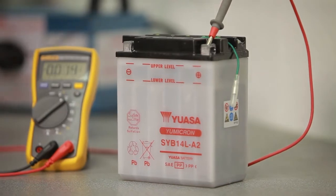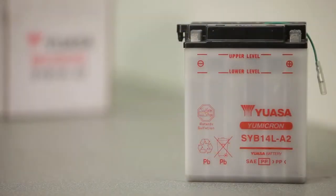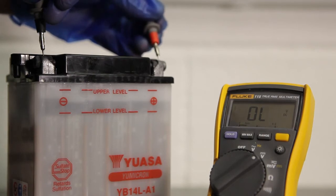This should be a minimum of 12.4 on a 12-volt battery. The battery is then ready to be fitted. If the voltage reading is below 12.4 volts, or the battery fails the automatic battery test, loosen the filler caps and repeat the charging and test cycle.